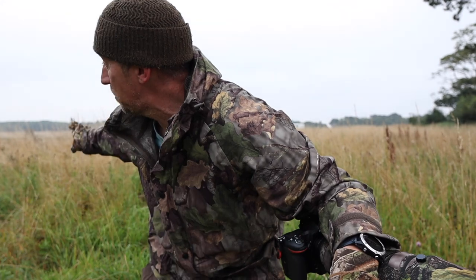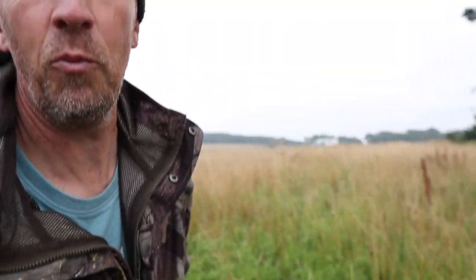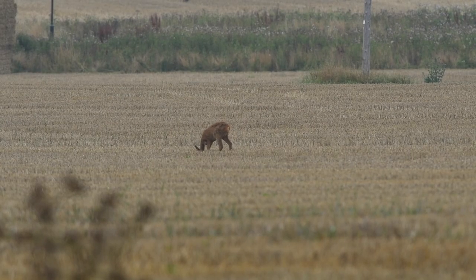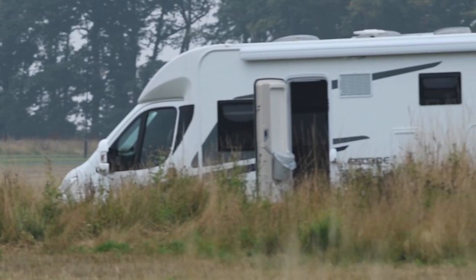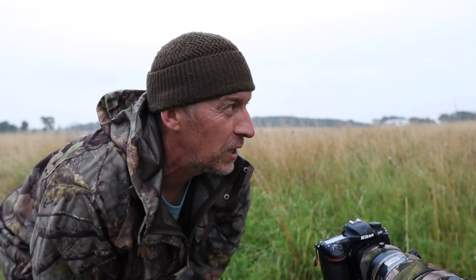I don't know if you can see actually, if I lift it up. There's three stood in the field now, and the motorhome's only there. So it's an absolutely brilliant place. I'll definitely be coming back here sometime.